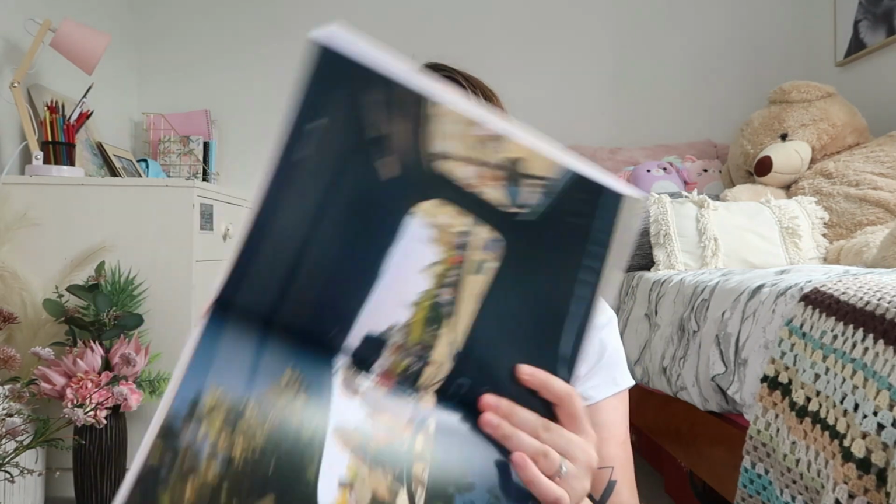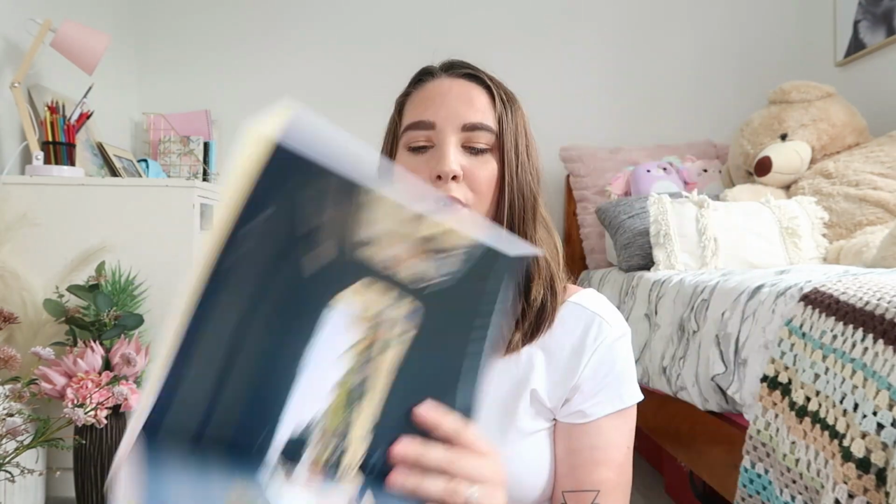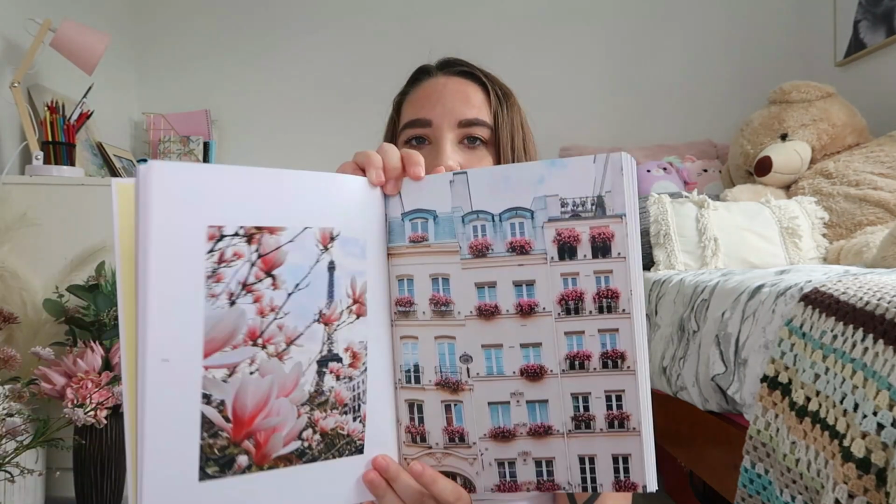On the inside it has double page spreads from different sites and stuff in Paris. Like look at this, that is just so pretty. And then it has recipes and stuff as well. But I just thought it was such a good one to have, and it looks really pretty on the shelf as well. You could use this as a coffee table book too.